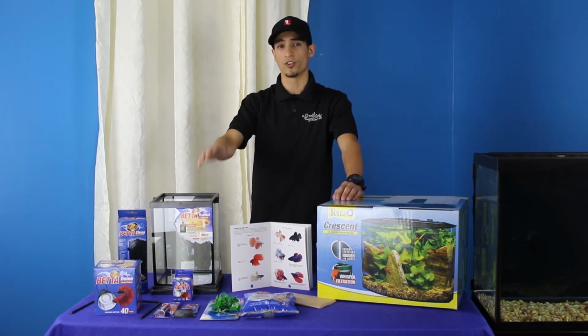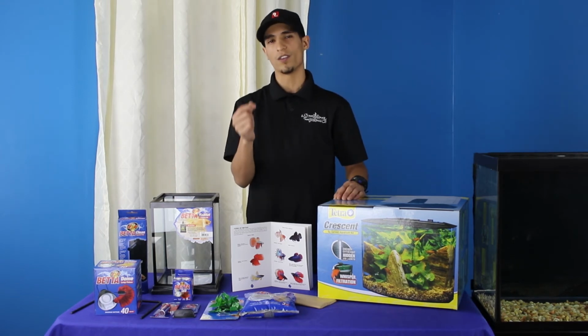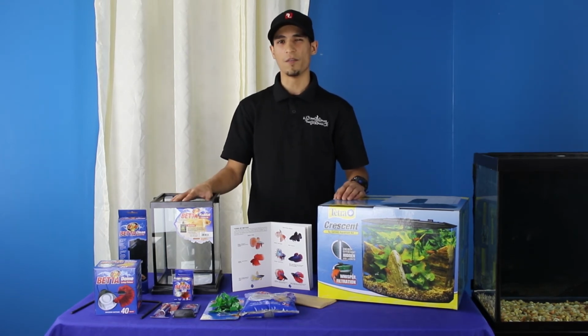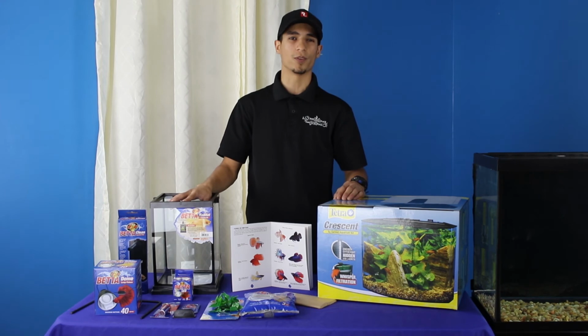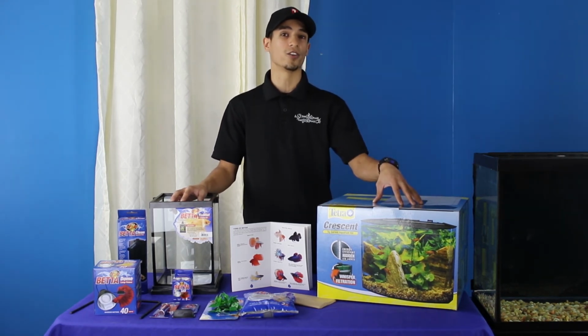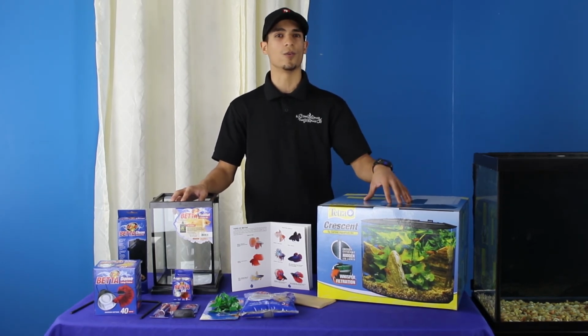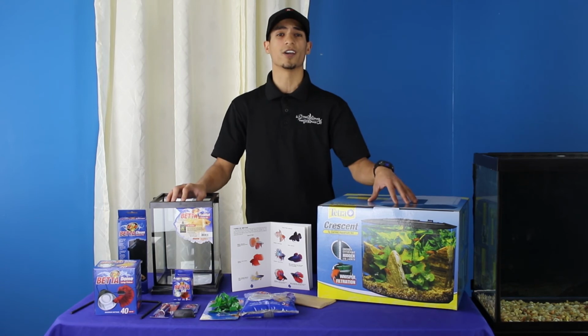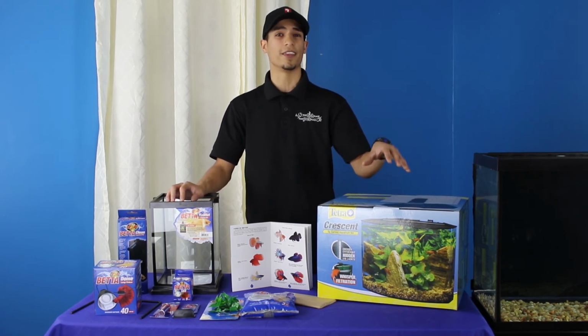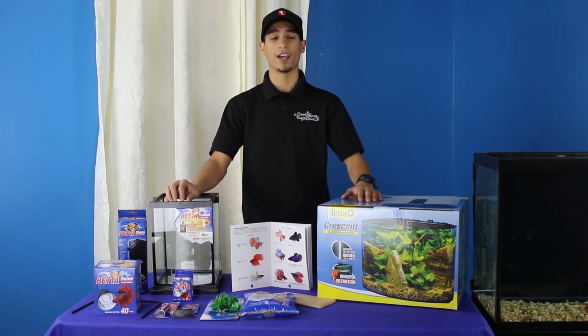Now you also want to make sure you're going to have something in here for temperature. These lights do put off a little bit of heat, so it does keep it maybe 1 or 2 degrees above room temperature, but that's not going to be enough. When you're working with a 5-gallon tank, you definitely want to make sure that you have some sort of heater inside of there, keeping the temperature around 72 to almost even 80 degrees. These guys are from Southeast Asia and they like warmer temperatures, so you've got to make sure that we're keeping those parameters right in that area.